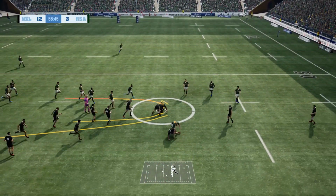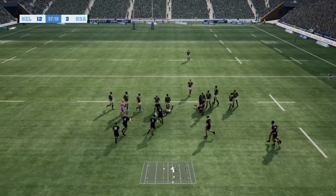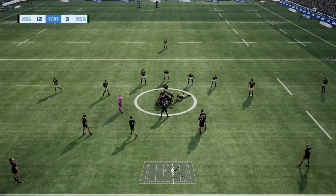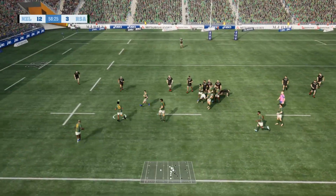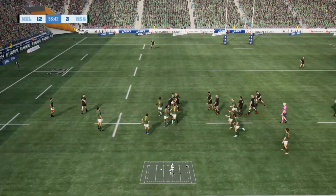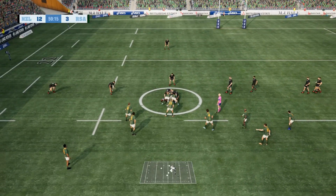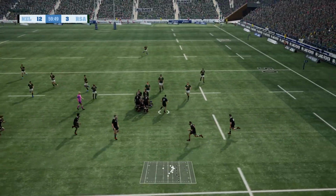Blackadder, oh, that is a huge hit. Lukhanyo Am taking no prisoners. Could be a chance for a turnover here. Perenara's run again backwards on the carry, and that cost him. Here's Smith finding Mapimpi. Oh, there was room. Rieko Ioane did so very well there to hang on. Could be another chance for a turnover. It is. Oh, the All Blacks get it back.